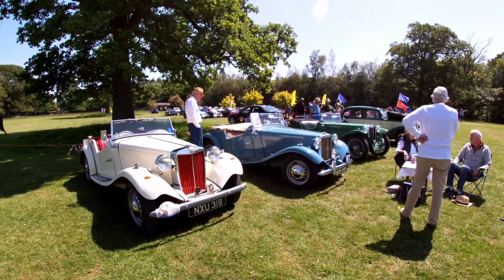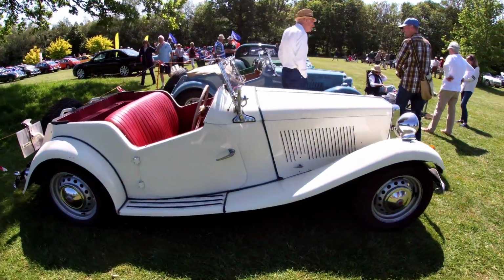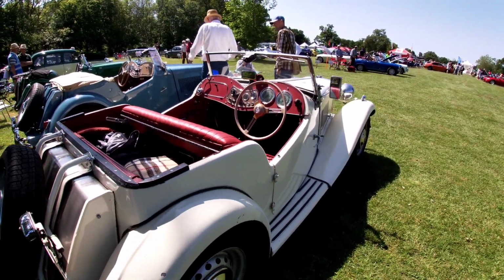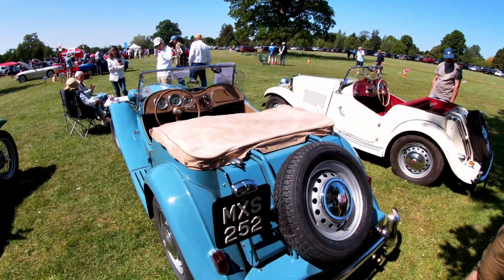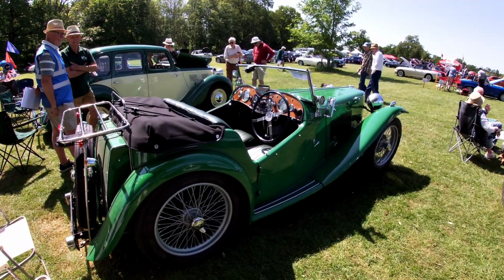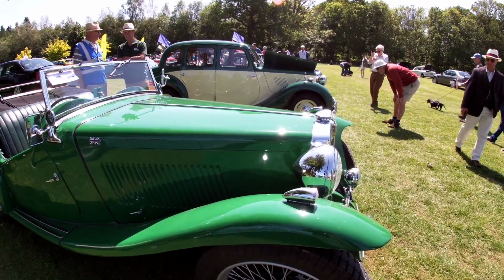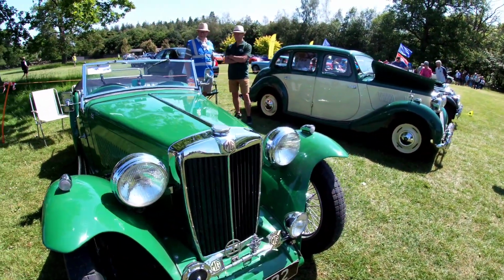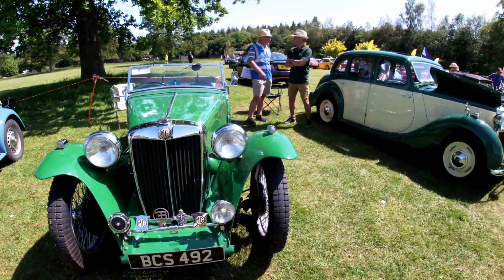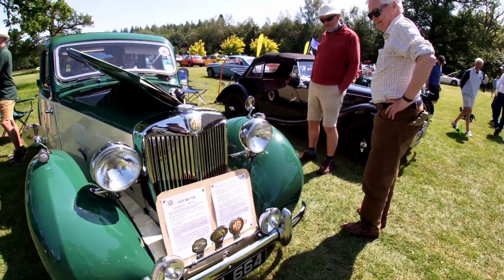Oh, we got some proper classics here. I think they're MGTDs. Might be wrong. No, oh, little sausage dog. Cute. Proper old school. I just realised this one's left-hand drive. Oh, what's this one? This one as well? Can never decipher the J2s and the TDs and things like that. I think they're all TDs. I think this is an MGF, is it? Oh no, YB this one. A Y.